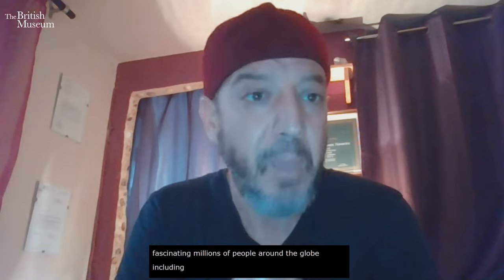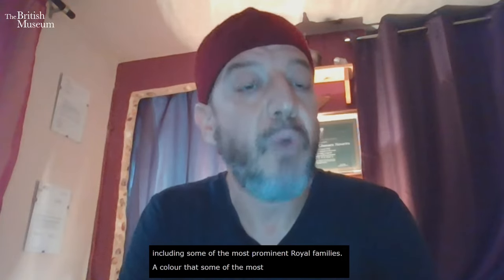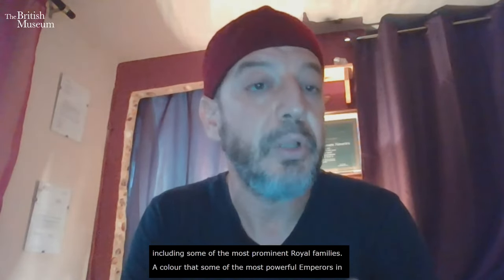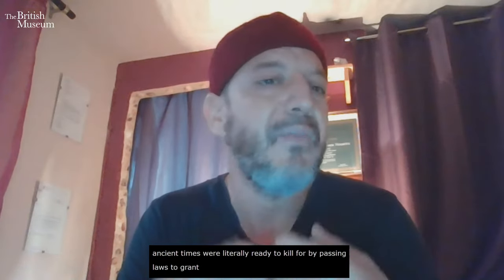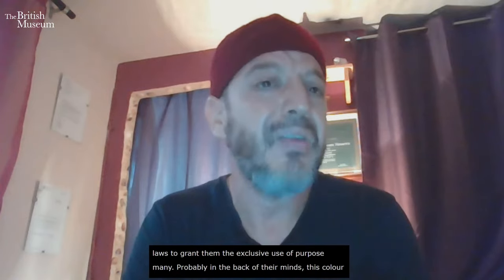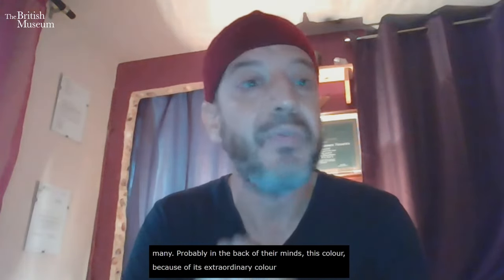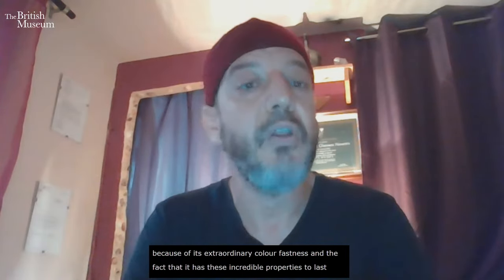a color that some of the most powerful emperors in ancient times were literally ready to kill for by passing laws to grant them the exclusive use of purple, because probably in the back of their minds, because of its extraordinary color fastness and the fact that it has this incredible property to last for thousands of years, they associated this color with eternity.